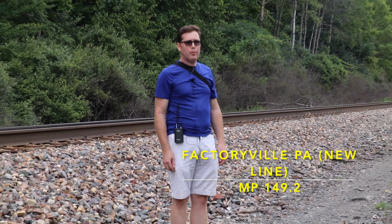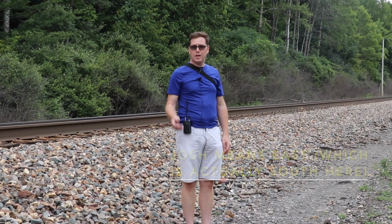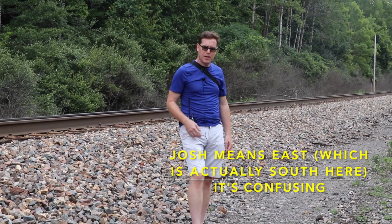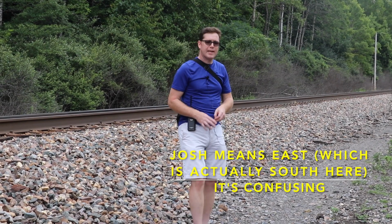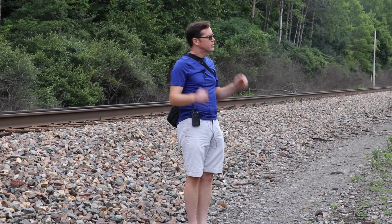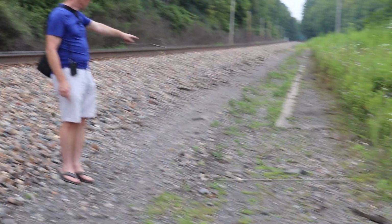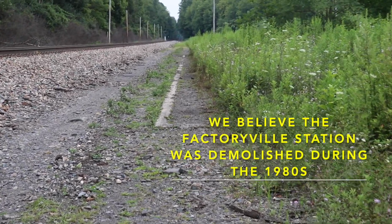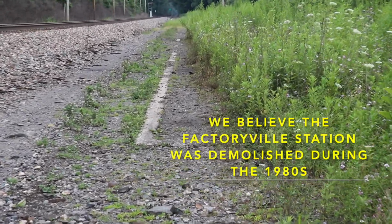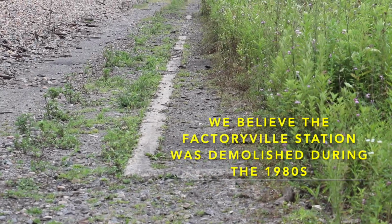All right, we're about 0.68 miles west of the Factoryville Tower and Tunnel, and this is where Chuck and I think the old Factoryville, the new Factoryville station was when they built the cutoff. As you can see, there's the concrete, not foundation, but platform. And again, last time I was up here was probably 20 years ago.